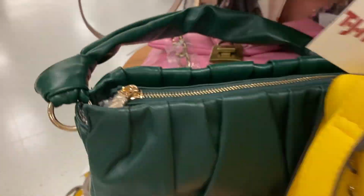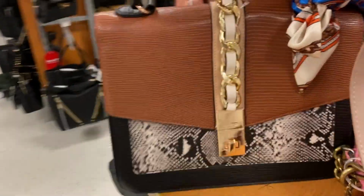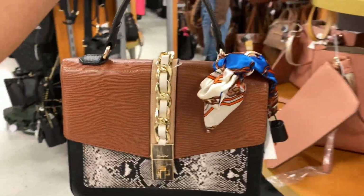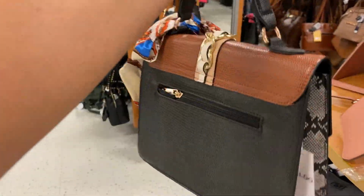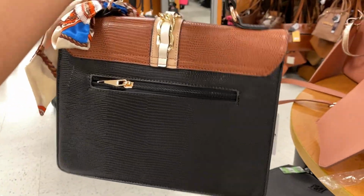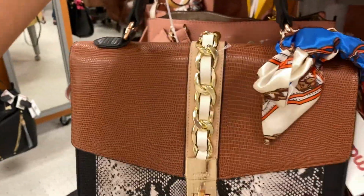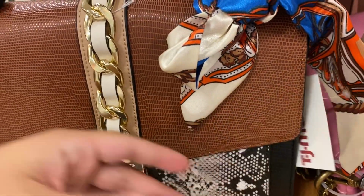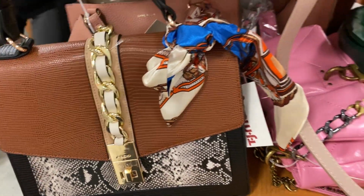There's another yellow one I see there. Ooh, so we have this bag here, and this one is from Aldo. We have a nice print going on, also a bow. So we see a theme going on with all the bow bags. But this is really cute. Definitely something I would get. And this one's $44.99 here. Wow, a little bit more pricey than the Steve Madden one.